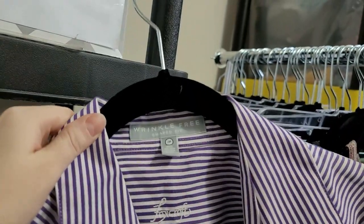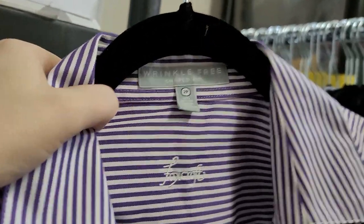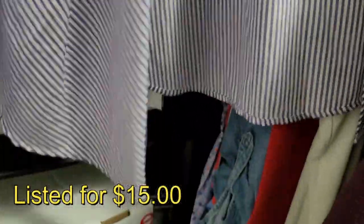This is a wrinkle-free shaped fit, petite Foxcroft. It's a purple stripe button-up shirt. I think it might be for men. I don't know. Maybe it's a unisex kind of deal. That might be interesting. But I've never heard of Foxcroft before.